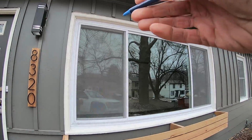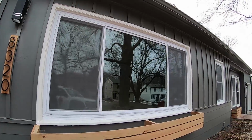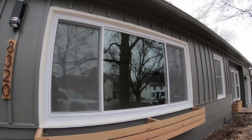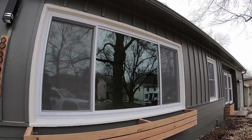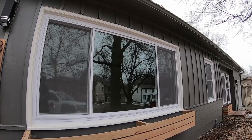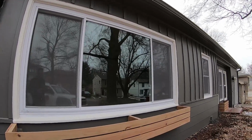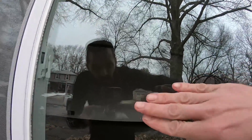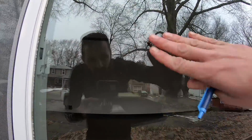Let's see here, I'm just going to count 1, 2, 3. So that's three windows there. 1 sill, oh I'm sorry, 2 sills, 2 screens. Now let's get up close.